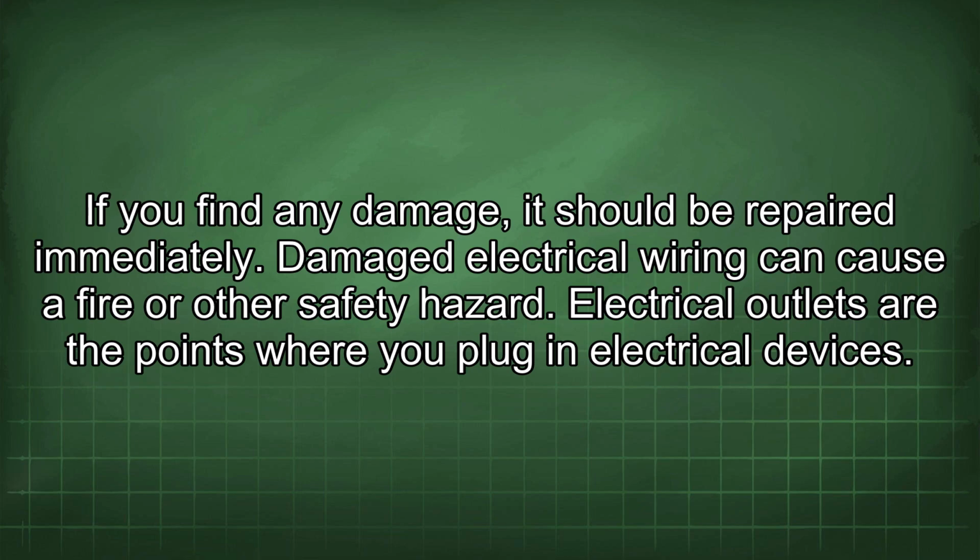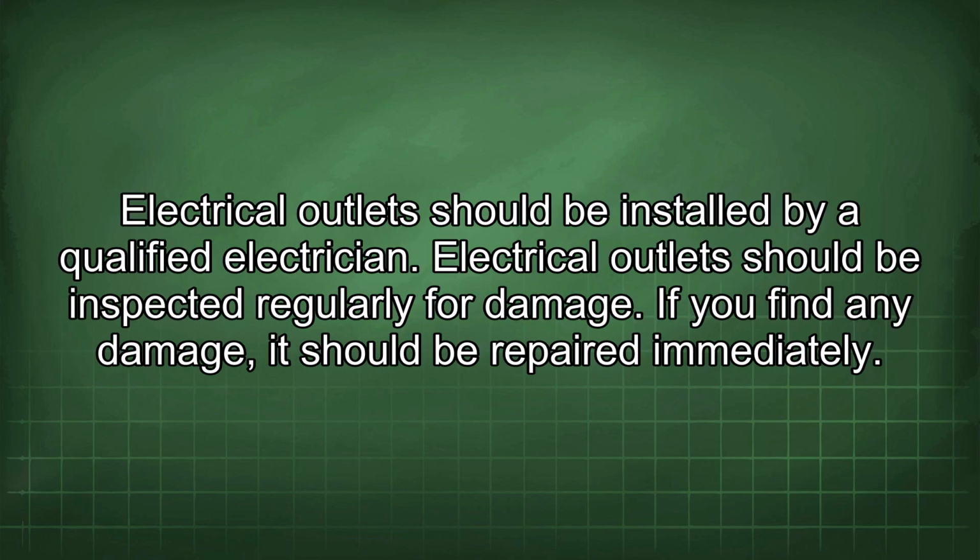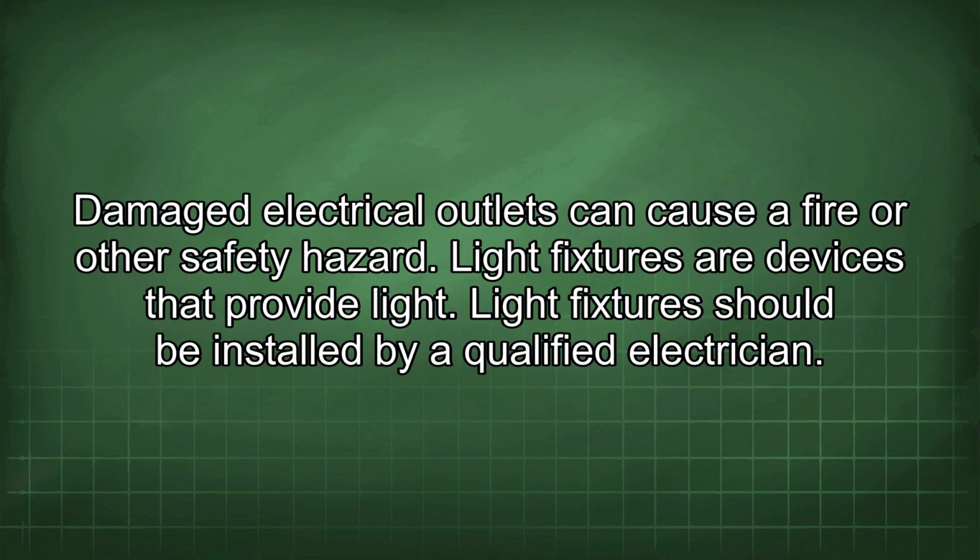Electrical outlets are the points where you plug in electrical devices. The electrical outlet should be installed by a qualified electrician. Electrical outlets should be inspected regularly for damage. If you find any damage, it should be repaired immediately. Damaged electrical outlets can cause a fire or other safety hazard.